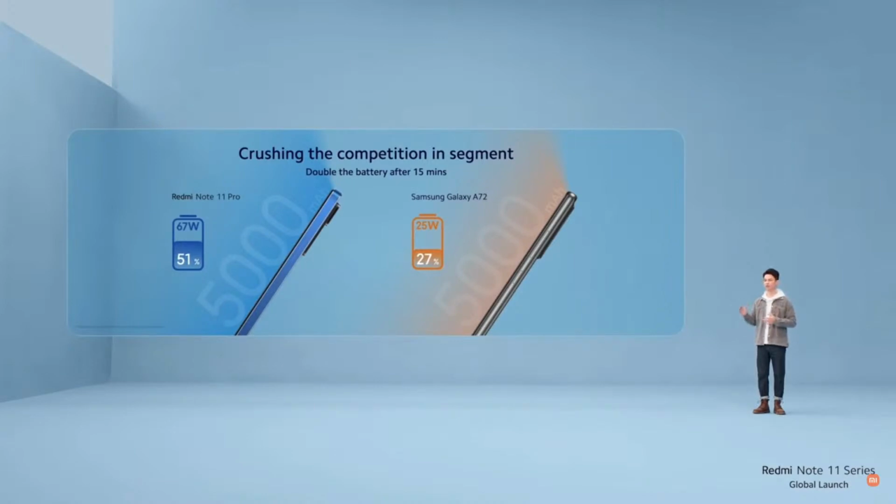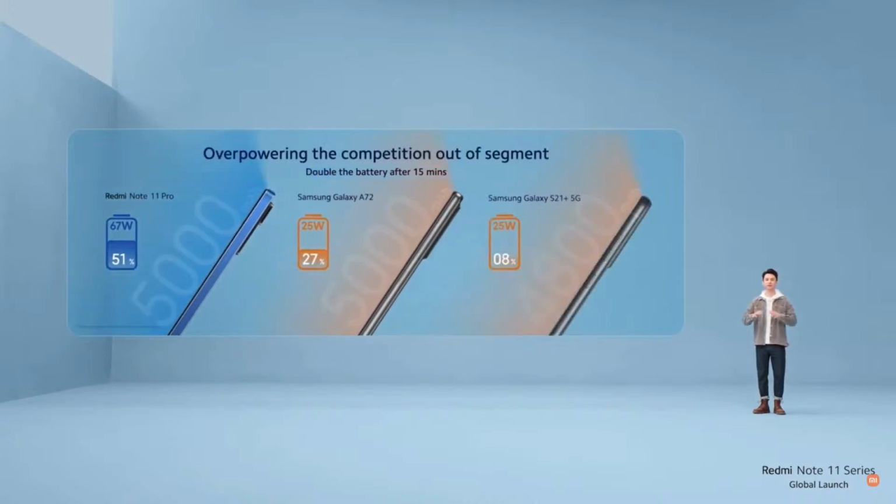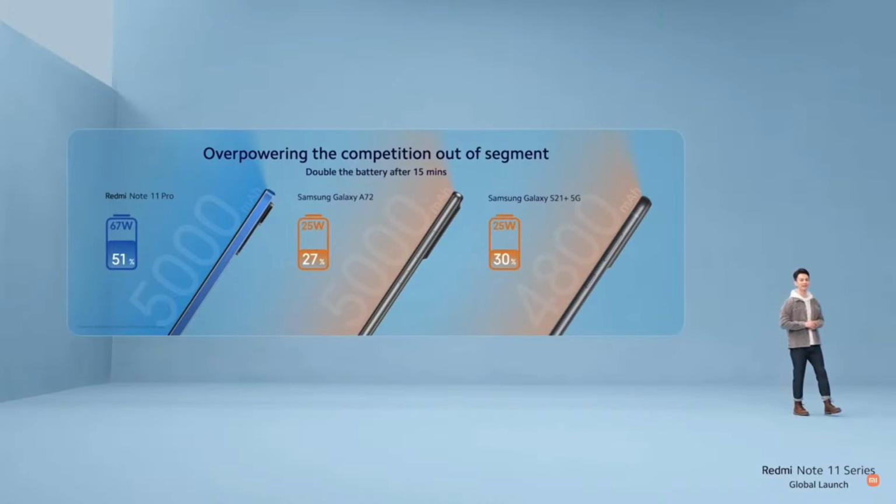And not only does this charging speed crush competitors in the same segment, it completely overpowers competition way out of the Redmi Note price range. So let's check out what it looks like when your days of succumbing to battery anxiety are all but gone.